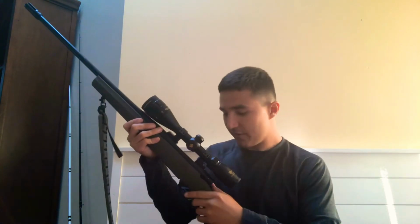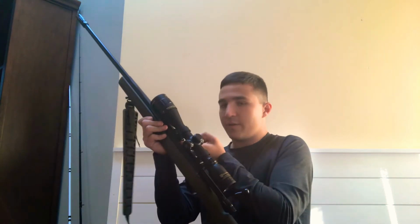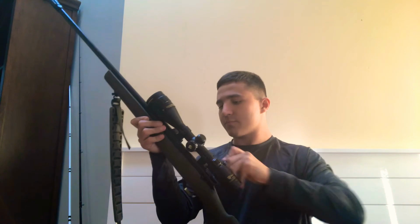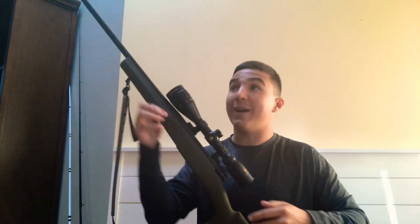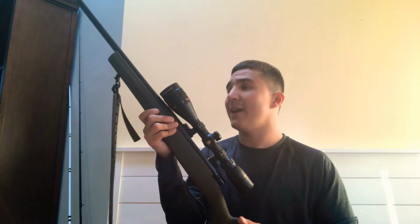This is my Howa 1500. It is clear. Nothing in the chamber. So a good long power or high powered rifle for longer range. Anything to take out deer, elk, moose, pronghorns, whatever you have on the North American continent.